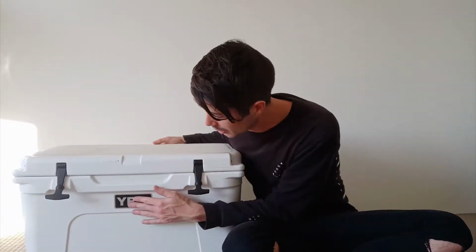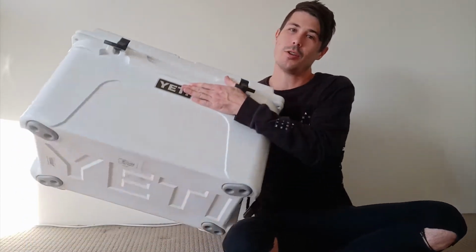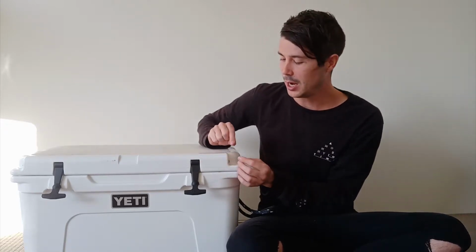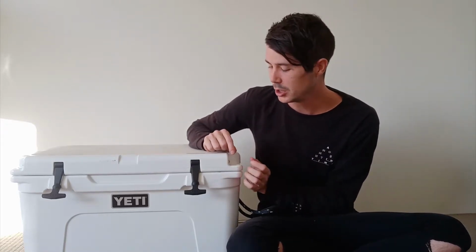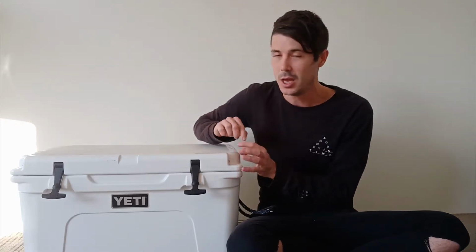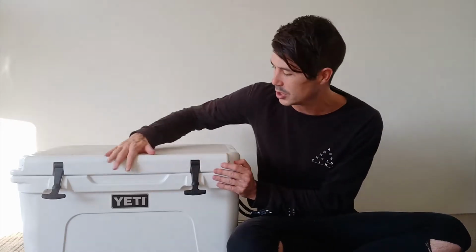The color of the plastic, the color of the white, the finish of the plastic, even the finish of the top, the way the branding is done, the branding on the bottom as well. Everything is just done really well. I've had some other coolers and they just have minor issues with the way the plastic is finished or cut off. There's just lines where there shouldn't be lines, whereas Yeti is just smooth and beautiful and the branding is done really well.